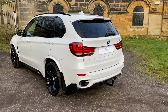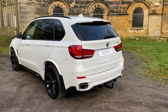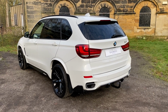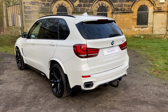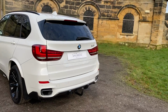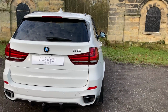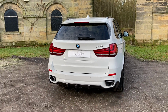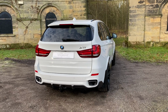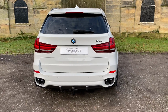The reason for that is A, the colour. It's a really nice white with the contrasting black 20-inch optional split 5-spoke wheels. And then it's also got the M Performance kit. So you've got the carbon fibre rear diffuser, carbon fibre front splitter, carbon fibre rear winglets, carbon fibre wing mirrors, and the M Performance side strip. So it looks really good. So I'll just walk you around the car.